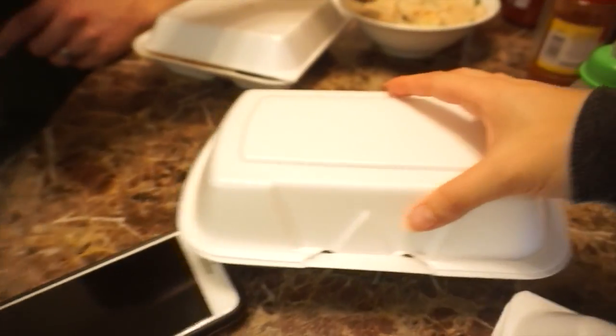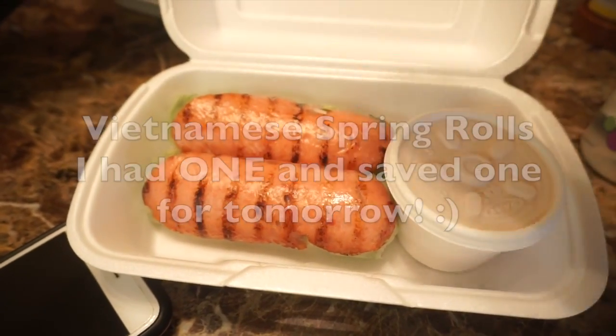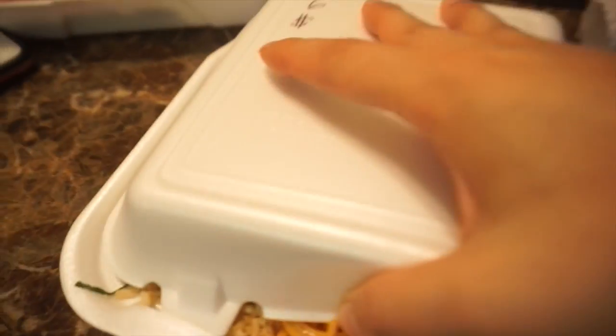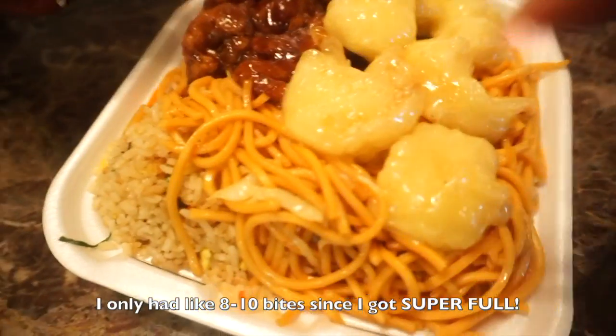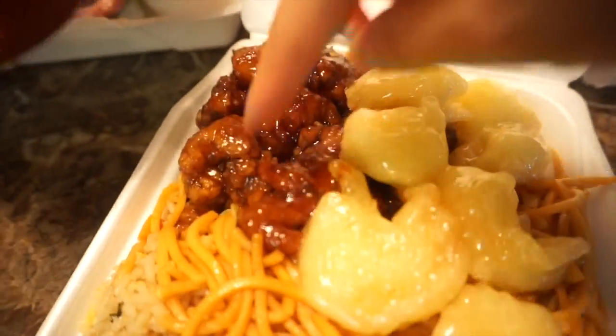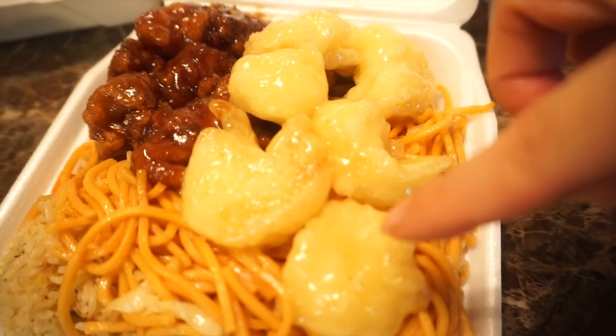Okay, so I'm gonna show you guys that, you know, you can eat out but in moderation. And then we also got Chinese food, but obviously I'm not gonna eat the whole thing. So I got half and half. Got some orange chicken and some walnut shrimp.